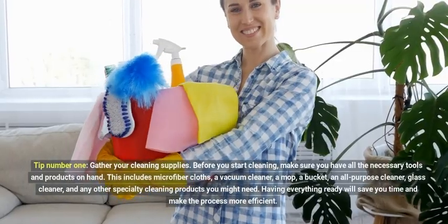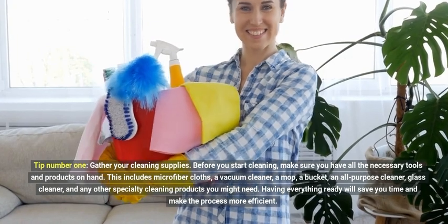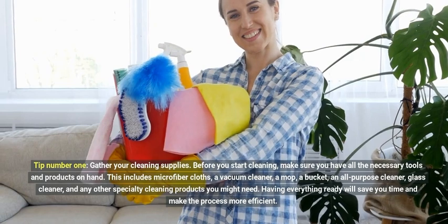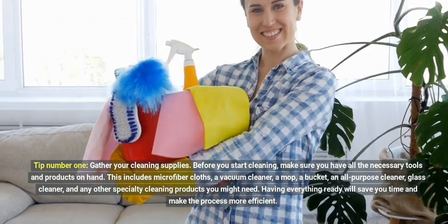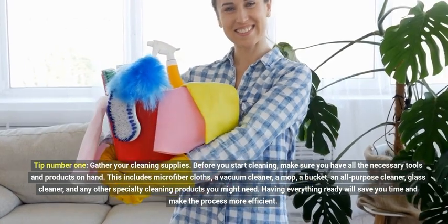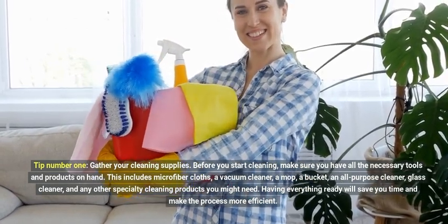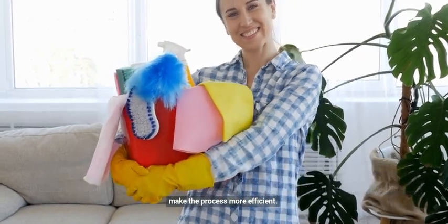Tip number 1, gather your cleaning supplies. Before you start cleaning, make sure you have all the necessary tools and products on hand. This includes microfiber cloths, a vacuum cleaner, a mop, a bucket, an all-purpose cleaner, glass cleaner, and any other specialty cleaning products you might need. Having everything ready will save you time and make the process more efficient.